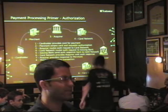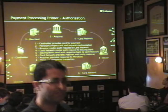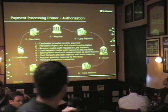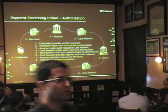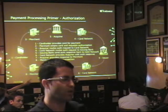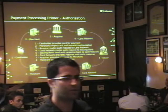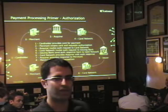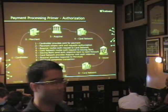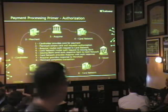The acquirer then takes the data and passes it along to the card network. That may be Visa, MasterCard, American Express, with all the various card networks. It passes that data along to them, and then it goes to the issuer, because the issuer is who actually issued that card to the card holder. And so the issuer has to say, can I buy a beer? Do I have enough credit on my card to buy that beer today? The issuer then comes back and says yes, sends that information back to the card network. It then flows over to the acquirer, who then sends it back to the merchant.